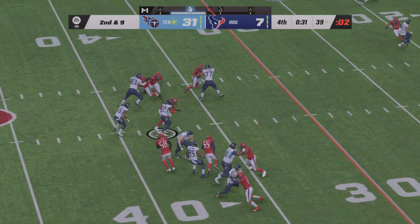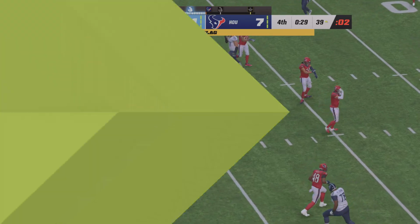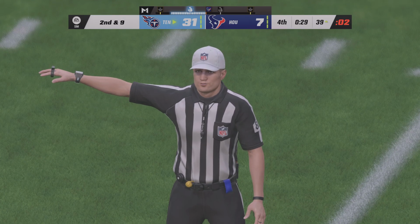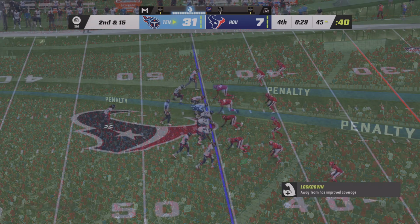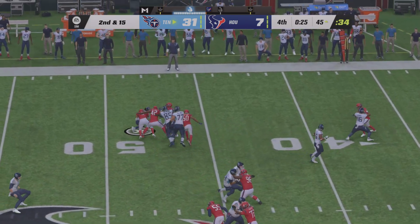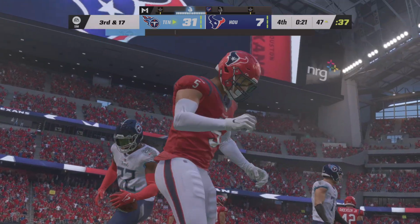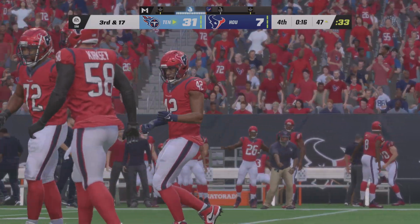Second down, they go again with Henry. Illegal block in the back. Offense. Man, that ain't made no sense. Henry again on second down. They're going to snuff this play out behind the line. We have not seen that much today. They lose 2 on that last play, so things get even tougher. 3rd and long coming up.